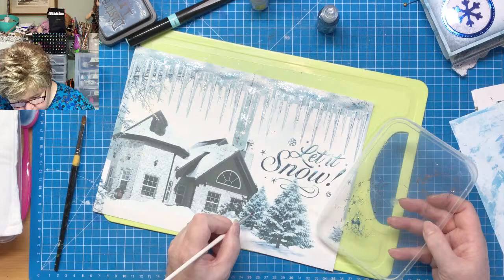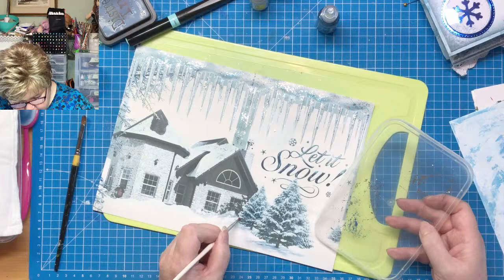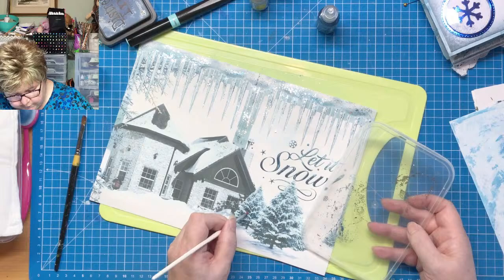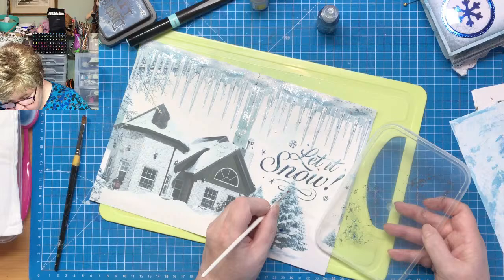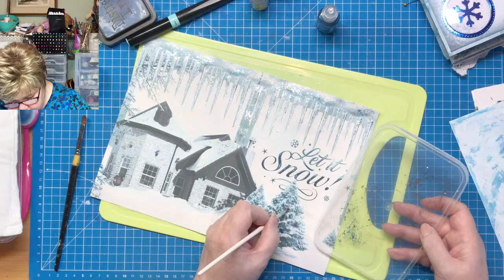Oh, it's looking nice. I'll show you in a sec. Thanks for joining me. Can't see what I'm doing. I'll show you in a second. Looking very wintry, which is great, because we don't necessarily want it to be Christmassy, which it isn't. I've purposely chosen this one that is just winter and not Christmas.